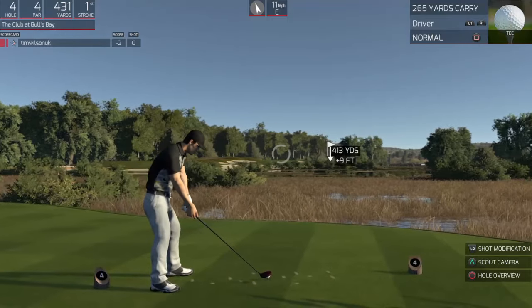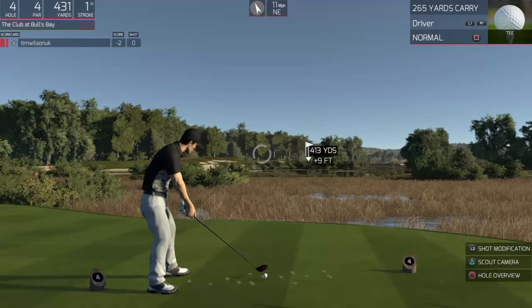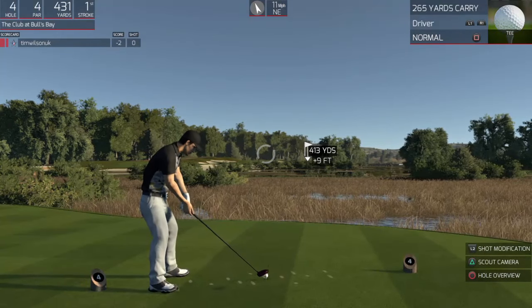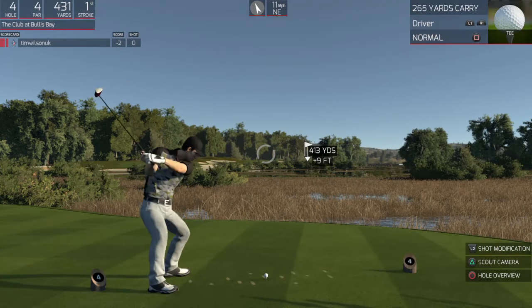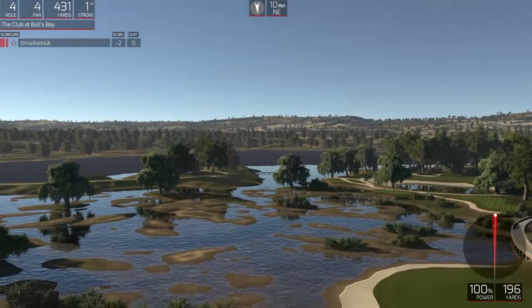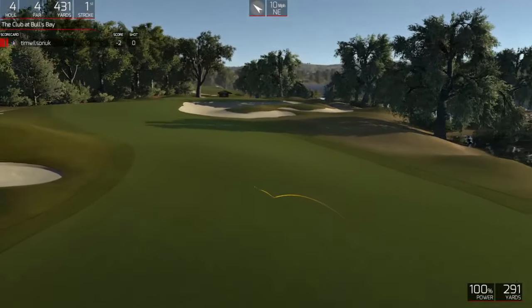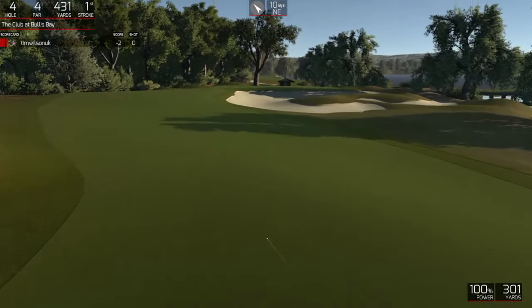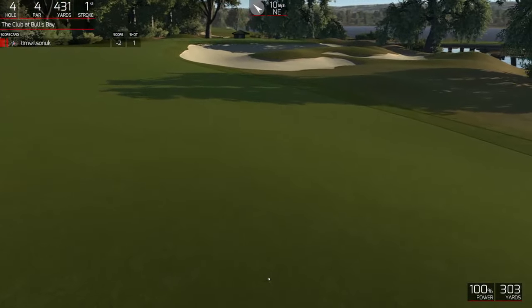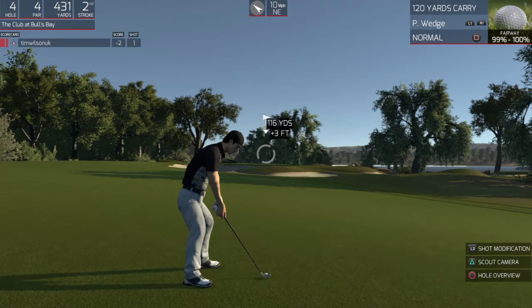Get the driver out. Let's see if we can bang it over this water. Okay, yeah, we should be able to get over there. Make sure we get 100%. Don't want to be coming up short on this shot. Got a lot of wind behind, so this should safely be in the short stuff. It is. Should be 300 yards. It is again. It's going to leave about 130 to the front, even less, 116.